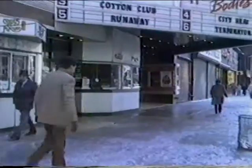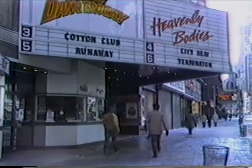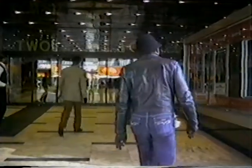Our next theater is the Criterion Theater at the downstairs section. This theater is located in the Times Square area. Now for the setup for the Criterion.